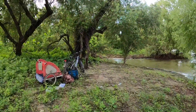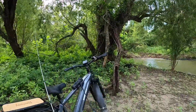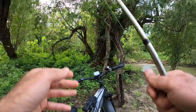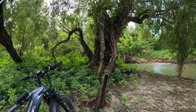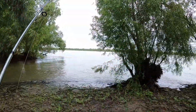So today is the 8th of September. Full moon is on the 10th, and I can already tell how close we are because the tide is a lot stronger today than it was a few days ago. There is more current here. This current is a lot stronger here.